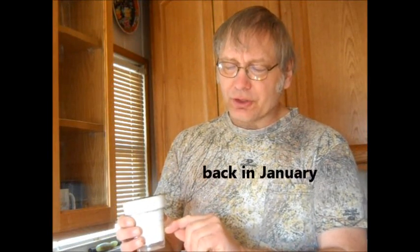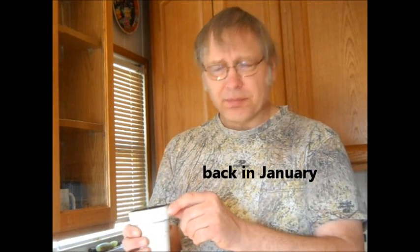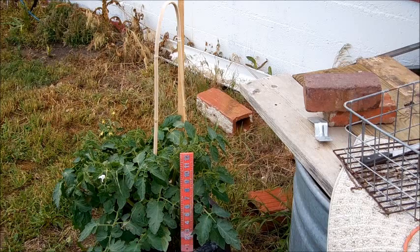Now I started mine, I put an inch of dirt in there and started the seed way down there. And as it grew up, I continually add more and more dirt. I don't know how well you'll be able to see that. Can you see that reasonably well?